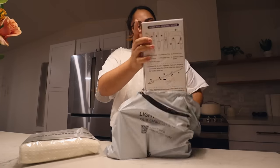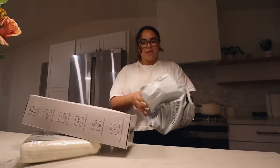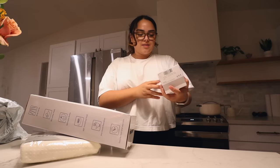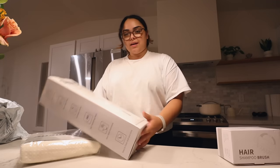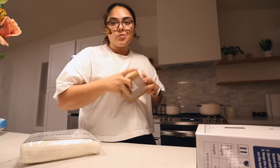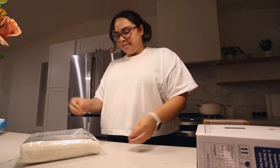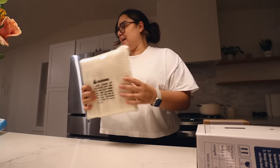I'm trying to find the shower shelves and it's not working, so I ended up still unboxing things, which is funny. So I got this hair shampoo brush and a spray mop, but I'm not gonna fully unbox things until I'm ready to actually show you and use them. I also ordered this body scrubber, but I don't wanna open these until I have my shelf up and it's ready to use, and I can't find that, so.